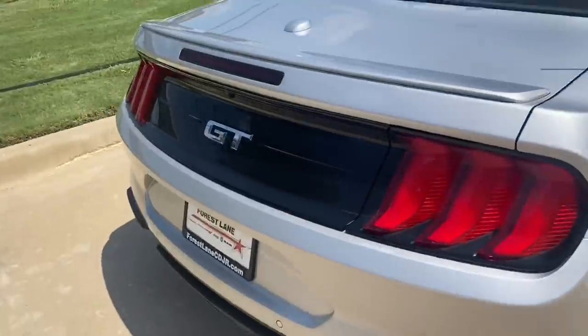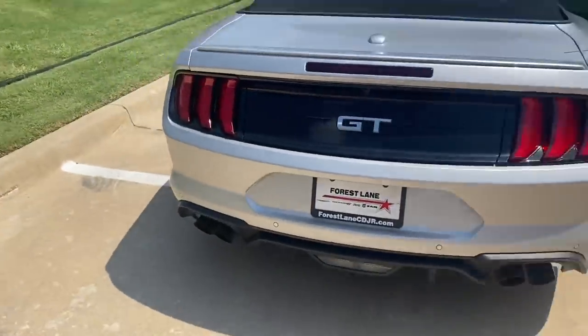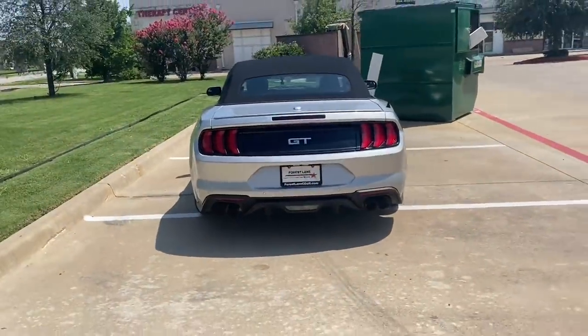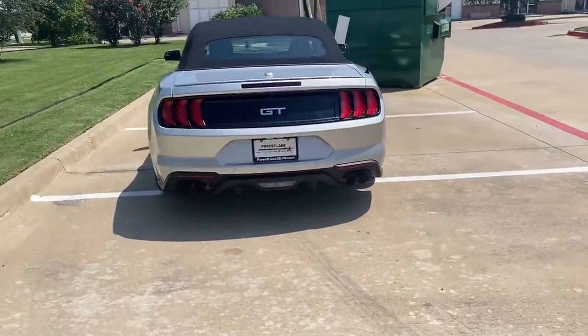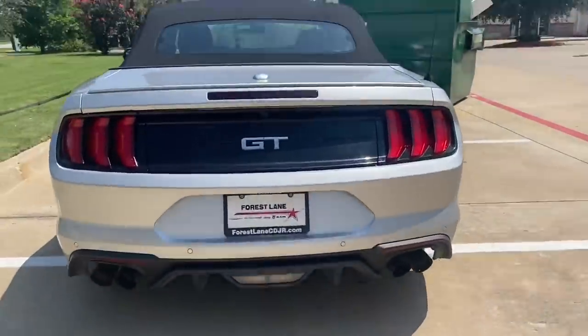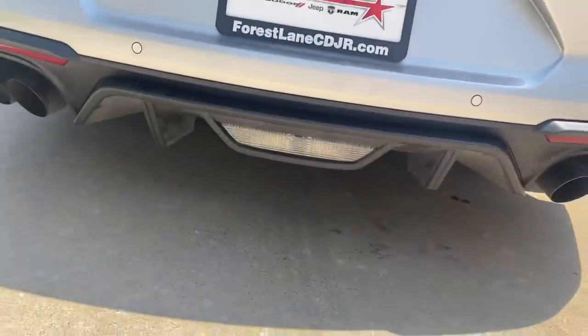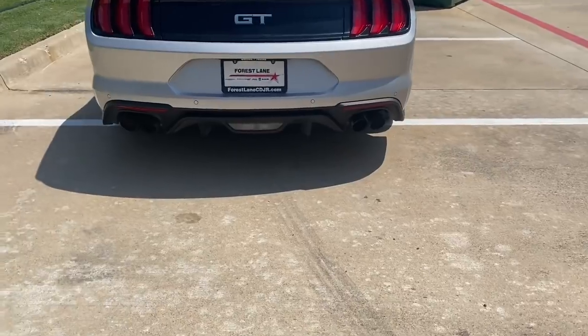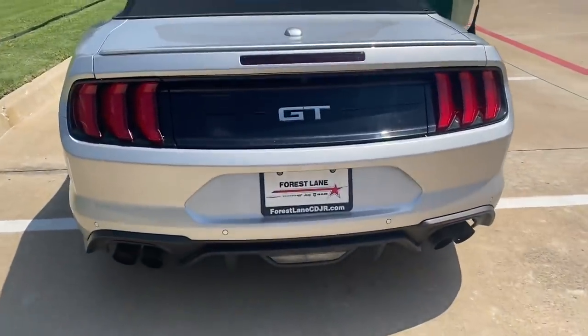Yes, sir. GT, y'all see it at the back. Now, I don't like this back. It has that little bitty spoiler. I like the ones with the bigger spoiler. It got quiet tips on it. The reverse light is at the bottom down here. Kind of already have a diffuser type look. You know what I mean?